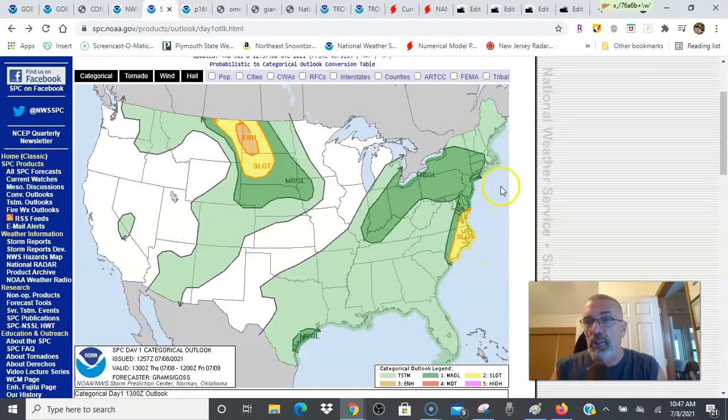The Storm Prediction Center has a marginal risk of severe weather, and this is partly due to whatever thunderstorms pop up this afternoon. This continues through tonight into tomorrow morning. We're going to see perhaps some severe thunderstorms embedded in that area of rain as Elsa moves up the coast, and a slight risk of severe weather for the southern Delmarva Peninsula down into North Carolina. We might get that nudged up a little bit further north.